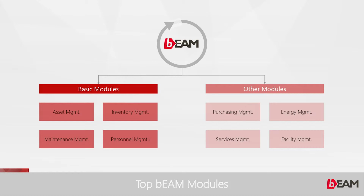When talking about maintenance, we are talking about the 3 M's: man, machine, and material. On top of the maintenance management module, we see other management modules that provide for each respective M: personnel management for man, asset management for machine, and inventory management for material.